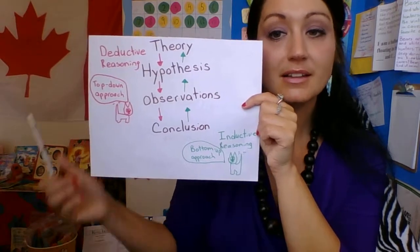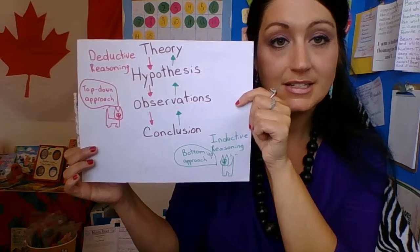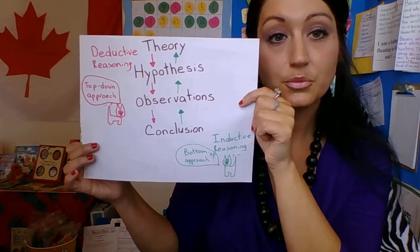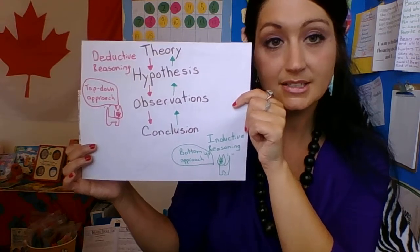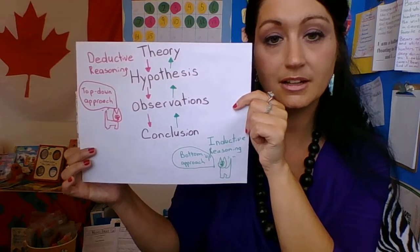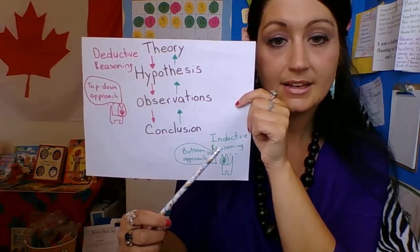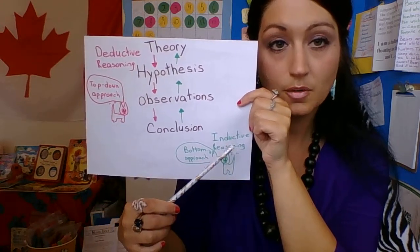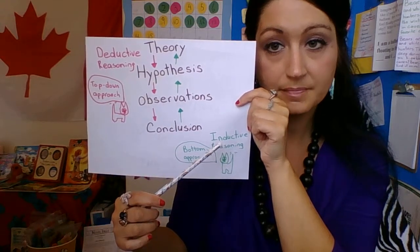I wanted to spend a little bit more time on logical intelligence, how we intellectually reason with things. So this is rooted in the 7 intelligences, the multiple intelligences. We have deductive reasoning and inductive reasoning. Both are correct. One is not superior to the other.